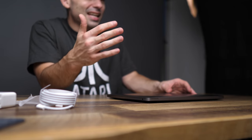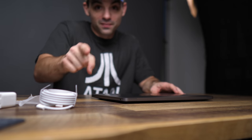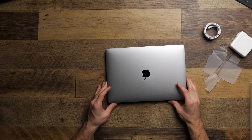I don't know if we're ever gonna see that chassis again, because what's the point of a higher end MacBook with beefier thermal performance when you don't need it because of the chipset? And maybe we'll get some kind of cool like 14-inch laptop. Here's hoping. So let's check it out.